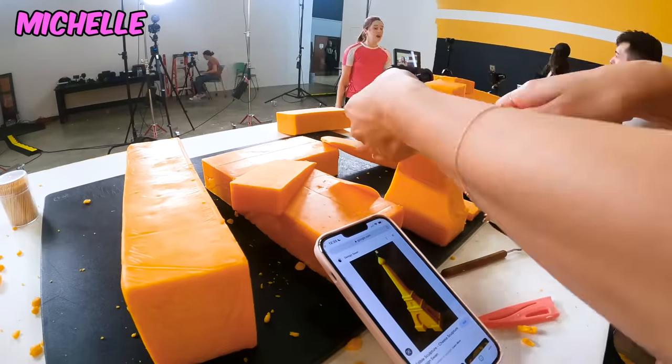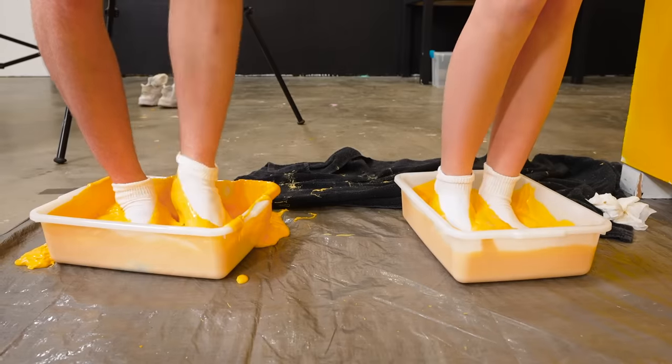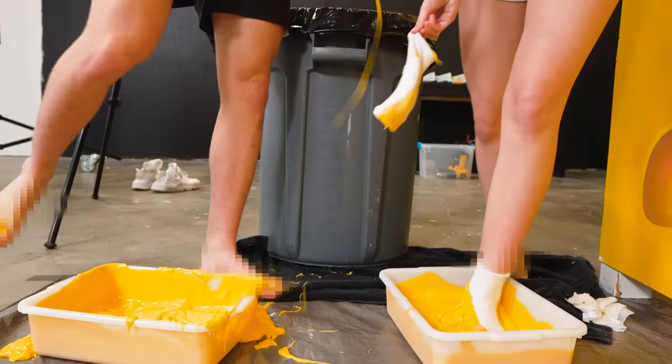Still have no idea what to make. I tried doing an Eiffel Tower, but I really don't like what it looks like. I'm getting so frustrated. Okay, we're finally done. Oh my God. We're done. Sorry. Oh, yeah, just, okay. Don't film me, I'm picking out my toe cheese.